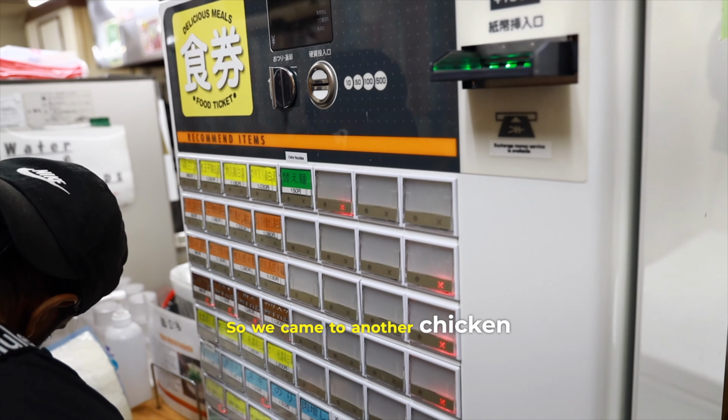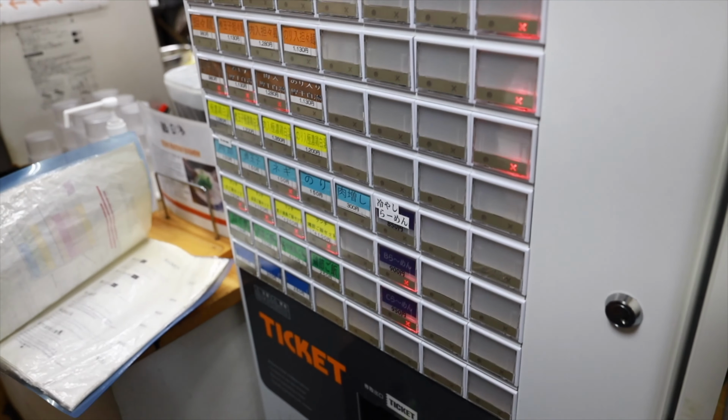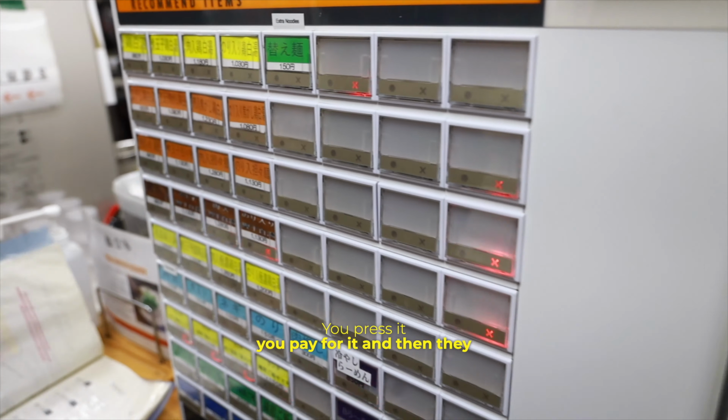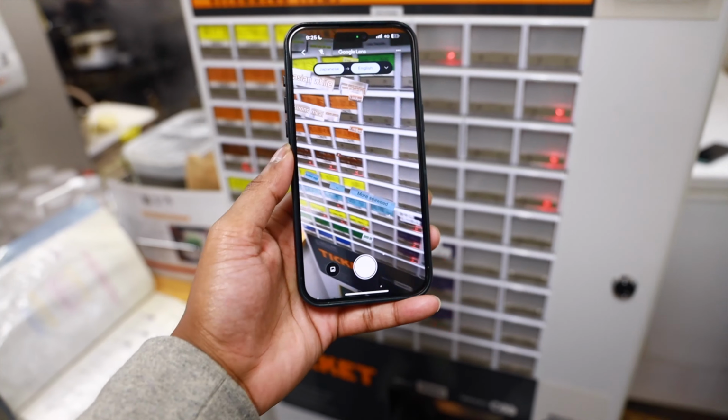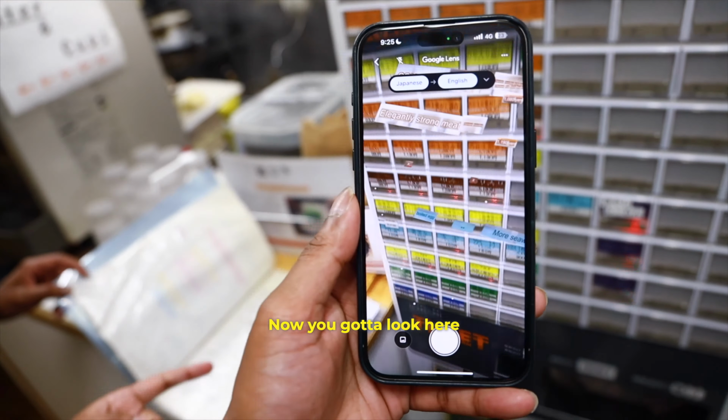So we came to another chicken ramen place, and this is how you order ramen here in Japan. You basically choose what you want on this vending machine. You press it, you pay for it, and then they bring it to your table. No, you gotta look here. Confusing.